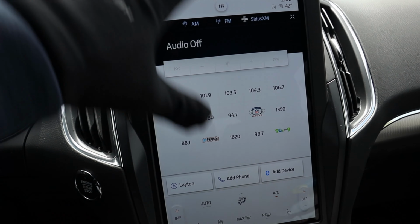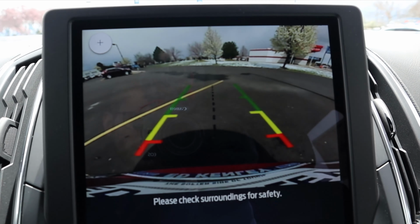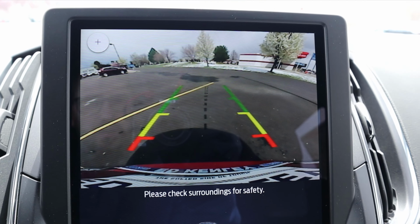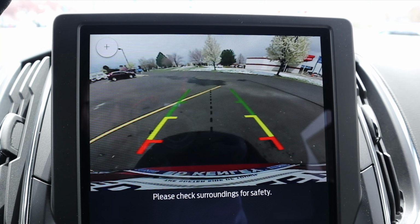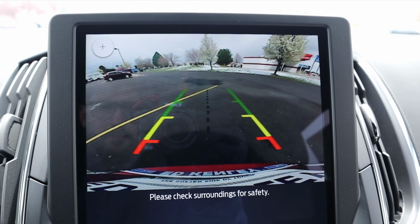Now here is the center infotainment system. First off, we're gonna pop it into reverse. So you can see you've got the backup camera here at the top of the screen. Trajectory lines do turn with the steering wheel. Now the resolution on this camera isn't quite up to par with some of Ford's other new models, but it's still a really good backup camera.